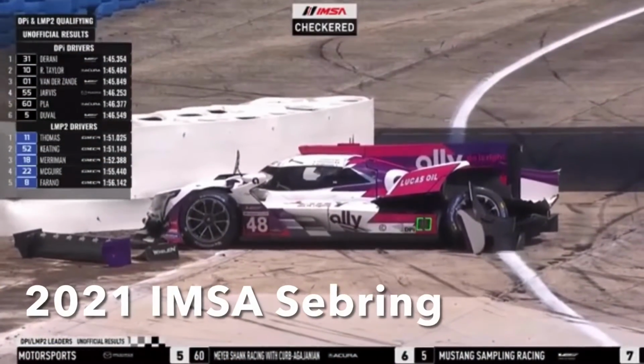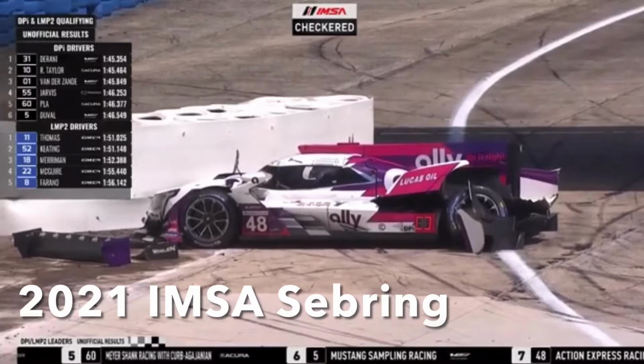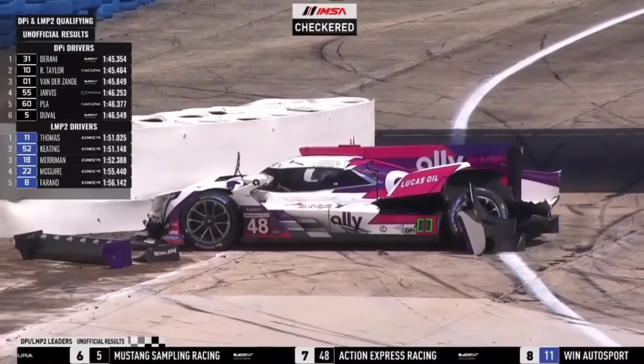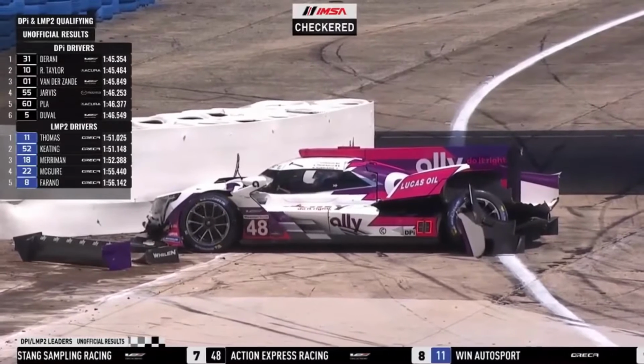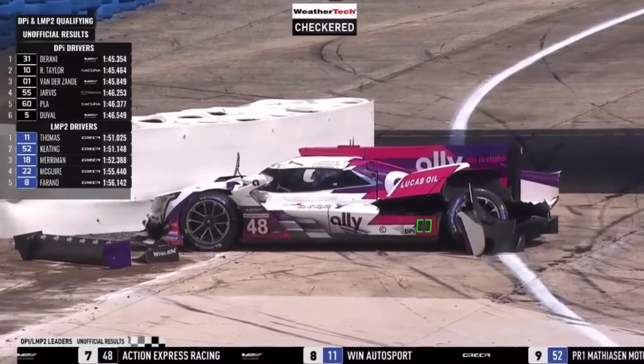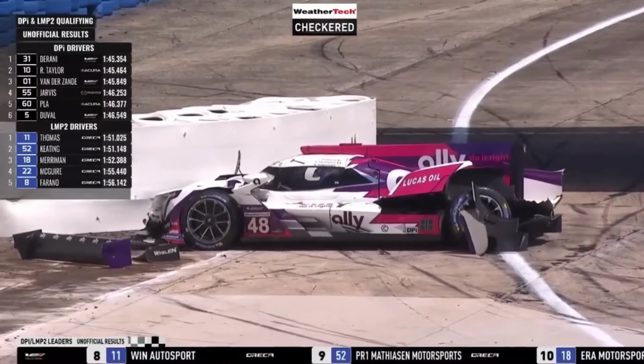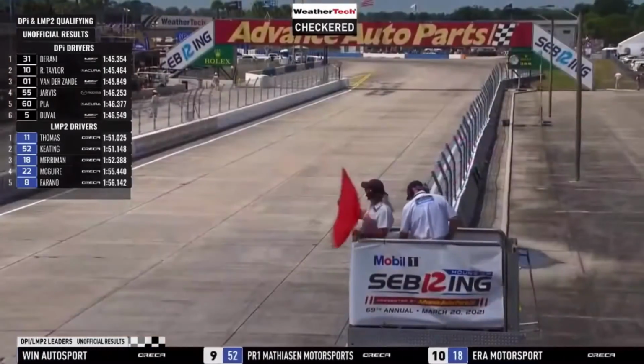17. So in recovering that car after the flat spotted tyres, he's wiped both ends off that car at 17. The checkered flag is out. Ollie Jarvis goes through, doesn't improve. Van der Zande is still out there, but now won't be able to improve because the yellow flags will be out in the final corner.